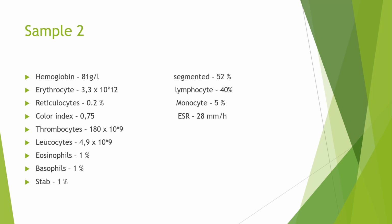Then in the second analysis, we also see the amount of hemoglobin is reduced, the erythrocyte level is reduced, and the color index is reduced, but here the levels of thrombocytes and leukocytes are normal. So we can say this is iron deficiency anemia. How do we conclude it is iron deficiency anemia? From the color index, because we also have another deficiency, vitamin B12 deficiency. But in vitamin B12 deficiency the color index is more than 1.15. Thank you.